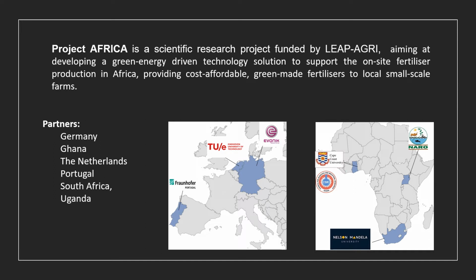Project Africa is a scientific research project funded by Leap Agri, aiming at developing a green energy-driven technology solution to support the on-site fertilizer production in Africa, providing cost-affordable, green-made fertilizers to local small-scale farms. Our consortium is made of partners across 6 different countries in Europe and Africa.